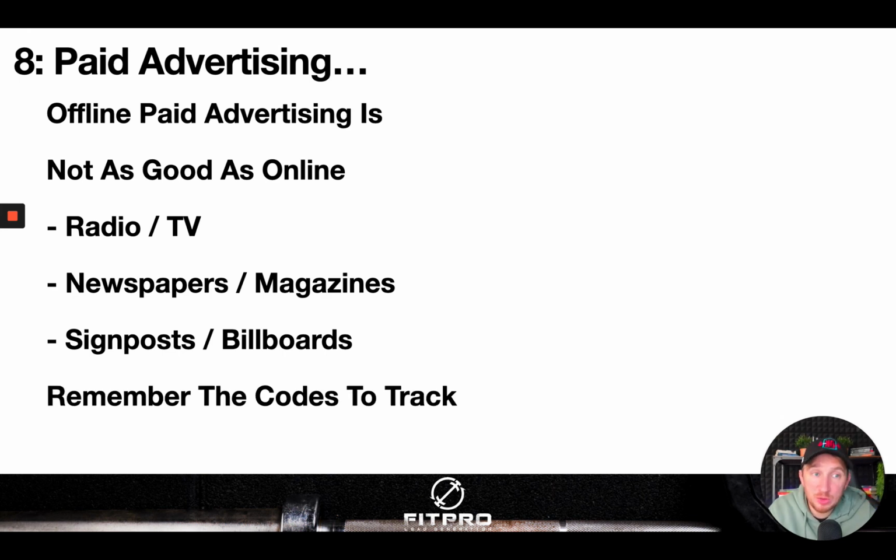So remember, when you do this, make sure you put some sort of tracking code so you know if this advertising is working or not. Because if it is, you'll want to do more. If it isn't, you probably won't want to do any more because you'll just be wasting your money. And remember, it's all about being omnipresent. You just want them to think that you're everywhere.